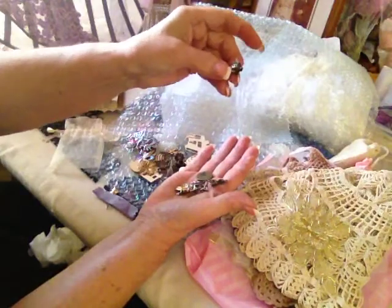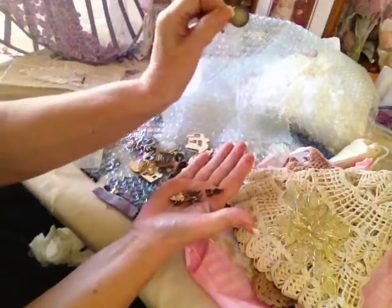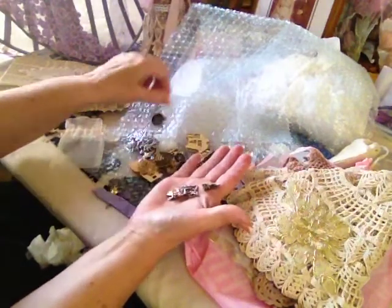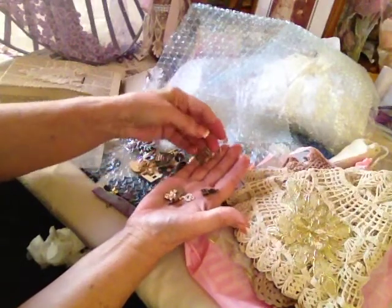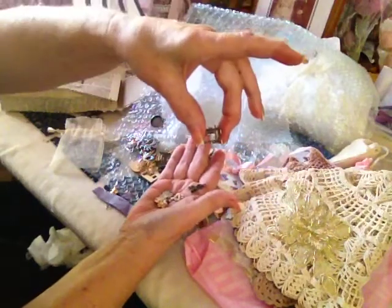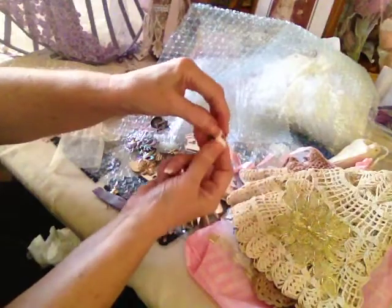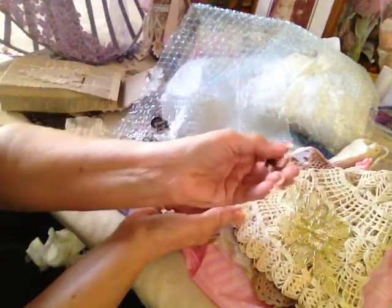Fish. Not pretty. Oh, I like that. Sewing machine. I think I had one and then I gave it up, so now I have none. Look at the tiny little chair. You see it okay?